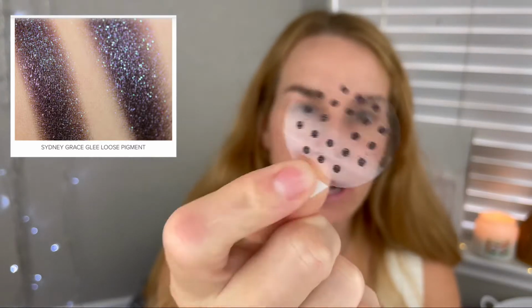There is so much stuff in this bag. I see a ton of single shadows and some other mini boxes and things. So we're just going to dip in. The very first thing that I grabbed is called Glee. It's a loose pigment. It is very hard to see this pigment, but honestly, it looks like it is possibly just a sparkly gray black color. How do you swatch loose pigments? I think this is honestly just a glitter black shade.